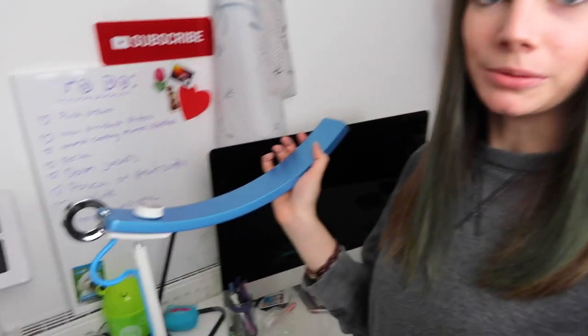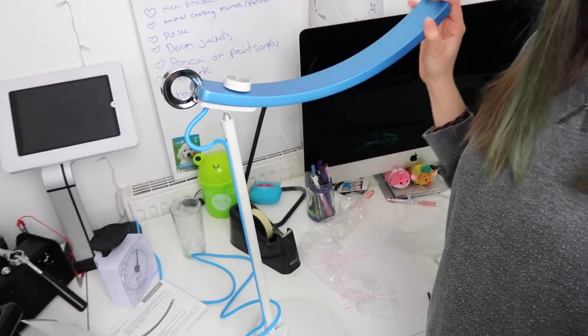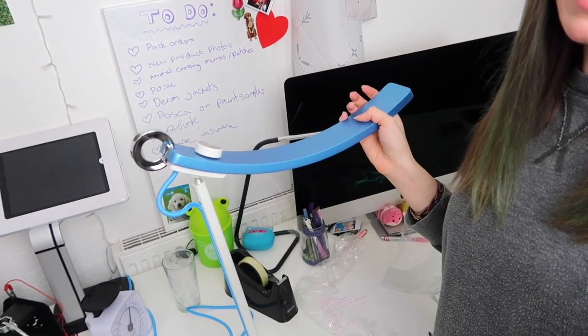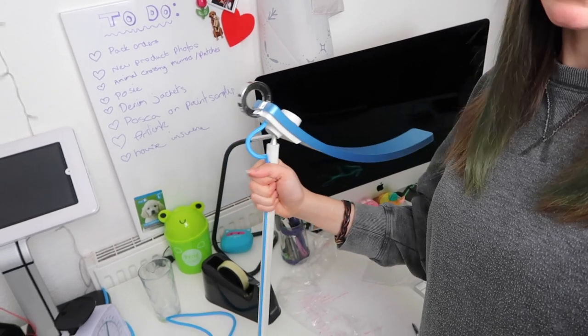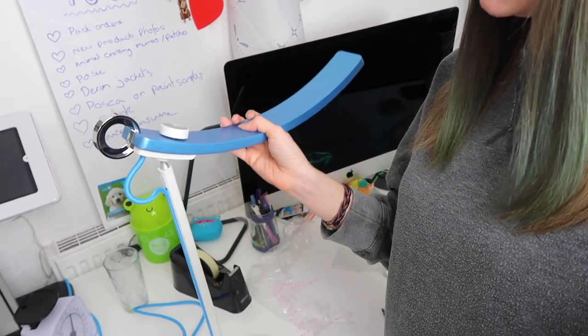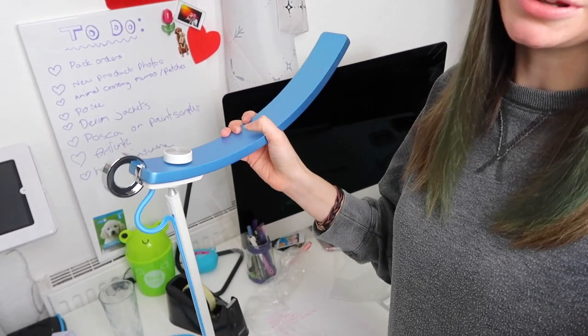And I think it looks really cool as well. It's very modern looking and you can bend it quite easily, so you can adjust the position of it. You just move this here and you can move the head up and down too. It's kind of hard to do one-handed, but you get the idea.